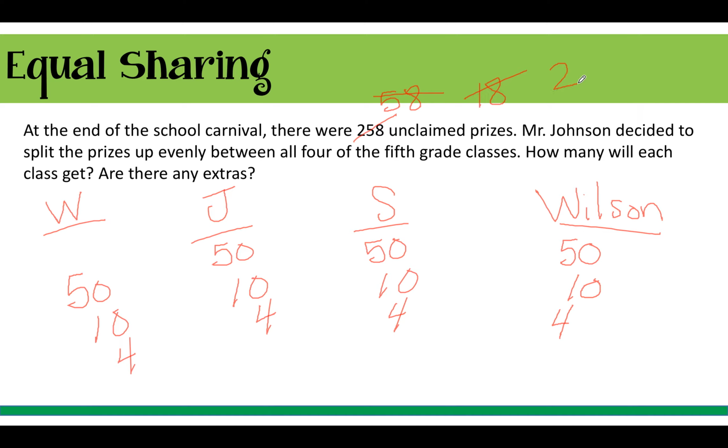There's 2 left. I can't give out 2 prizes to 4 classes, so I'm going to leave these 2 as my remainder. It's going to be my remainder of 2. Mr. Johnson can take them home and give them to his kids. Now how many did each class get? Each class got 50, then each class got 10, and each class got 4. So each class gets 64 prizes, and there will be a remainder of 2.